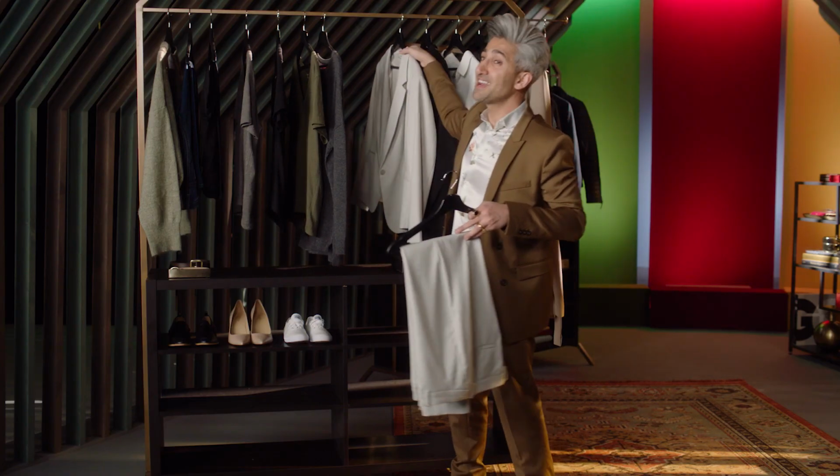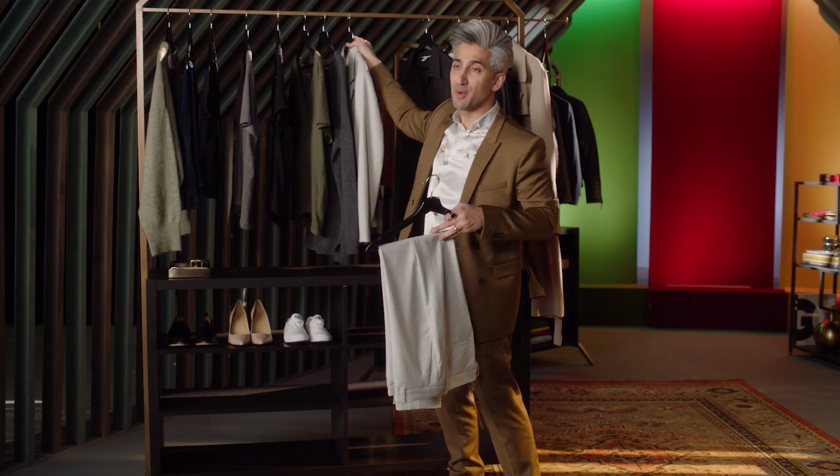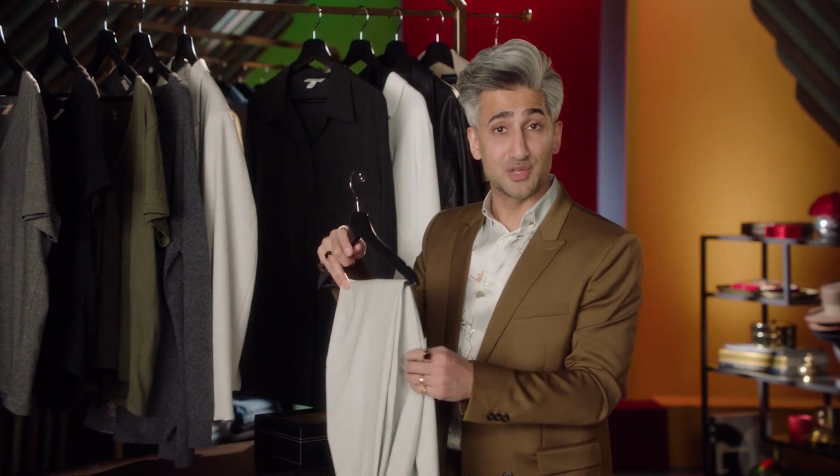Even if you think, Tan, I don't wear a suit for my job, it doesn't matter. Break the suit up and you can wear it in so many different ways. It does not matter if you don't have a job that requires you to wear a corporate suit.